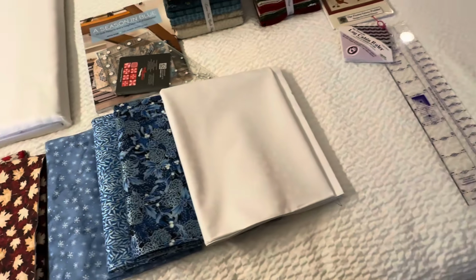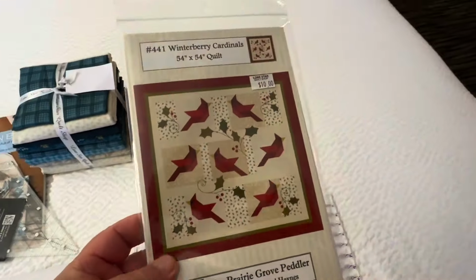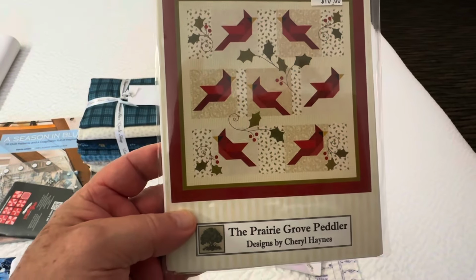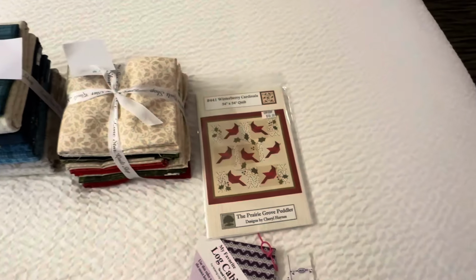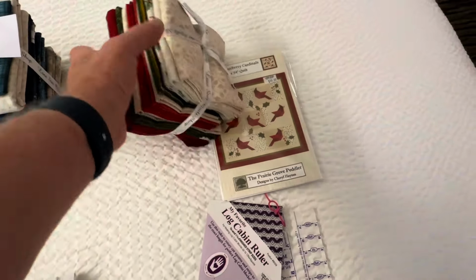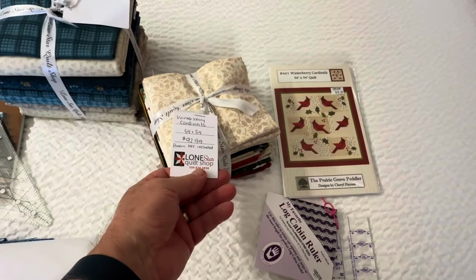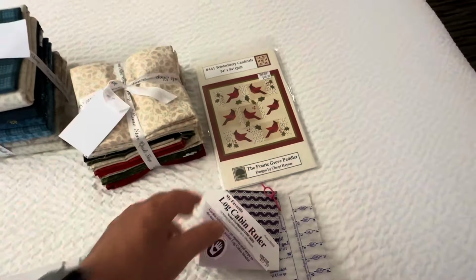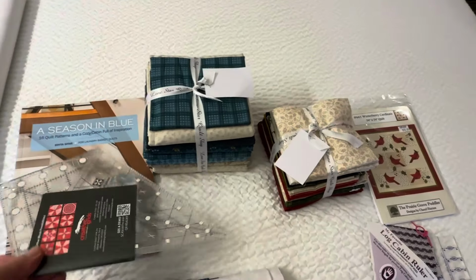Now, I wasn't going to buy any more kits, but I did because I saw this pattern. Winterberry Cardinals. And I really love it. It definitely is a Christmas or winter type of quilt. And they had, right sitting next to it, a bundle of fabric to do this particular pattern in. So it's already pre-cut the size that you need. That cost me about $92.99. But I love the colors. I love the pattern.